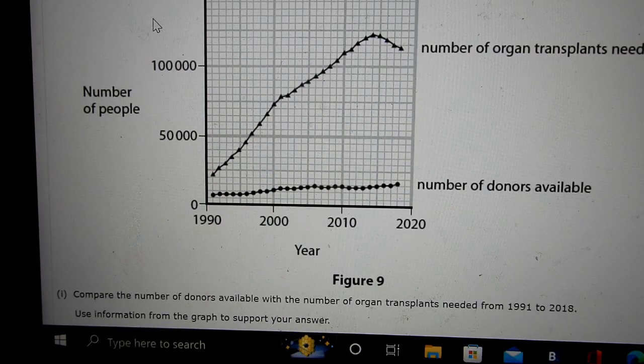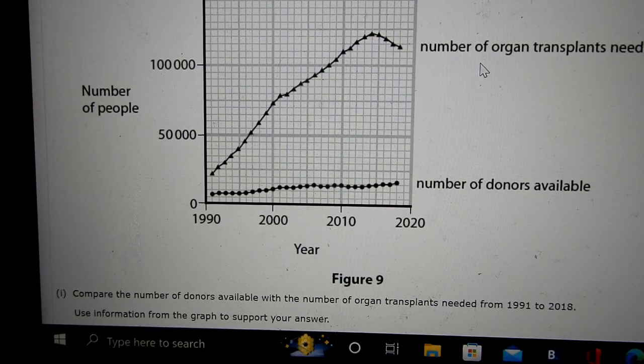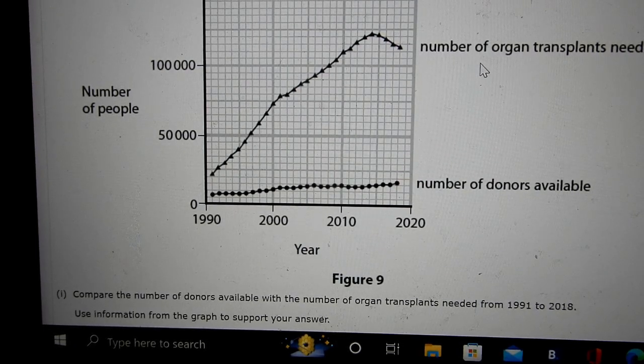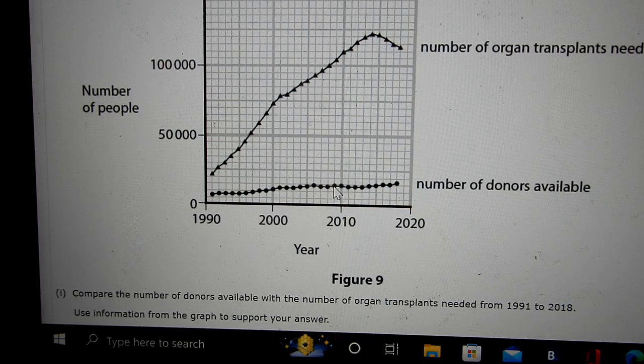Here we go. Number of organ transplants needed in the USA. Okay, so 100,000 organs: hearts, livers, kidneys. It won't be skin. Skin's an organ, but you can take it from one person and put it to the same person. It's going to be hearts, lungs, livers. Number of donors available. Not so many. 100,000 needed in 2008 and only 15,000 were available.